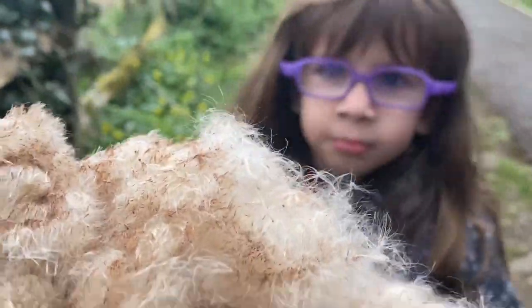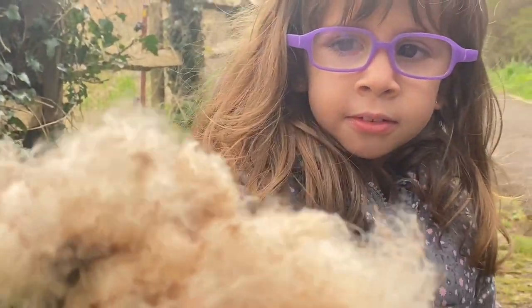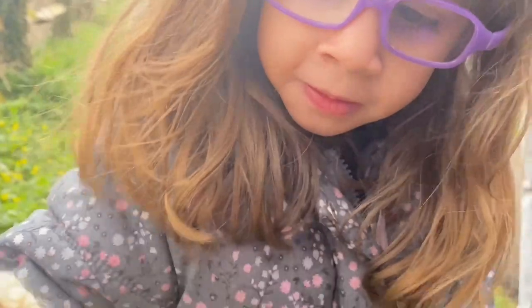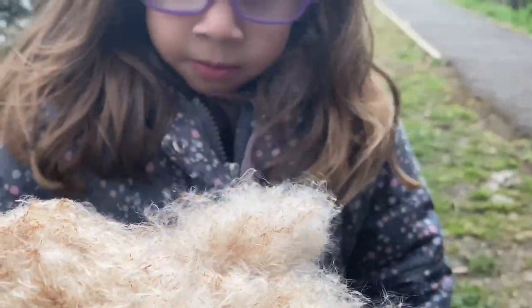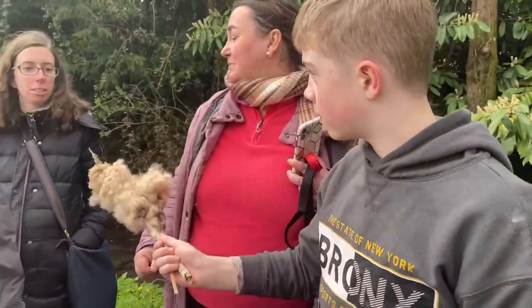But we don't know what this is that we're touching. It looks like wool, and the kids are fascinated, but we've got absolutely no idea. Yep, no idea. I can't believe they're still fascinated by it. They're still touching that thing. Look, don't know where it's been.